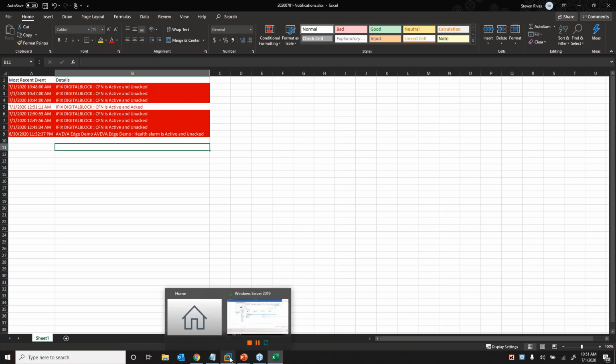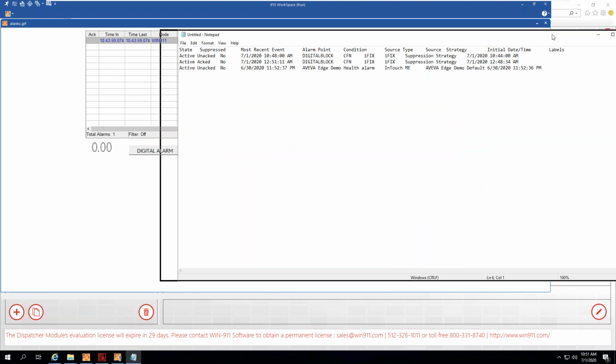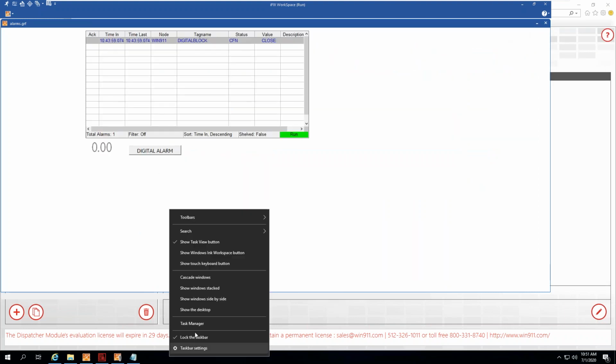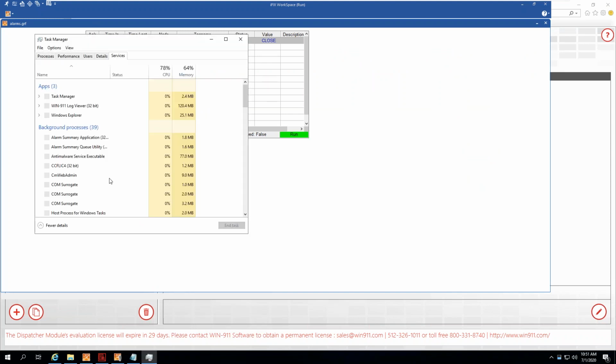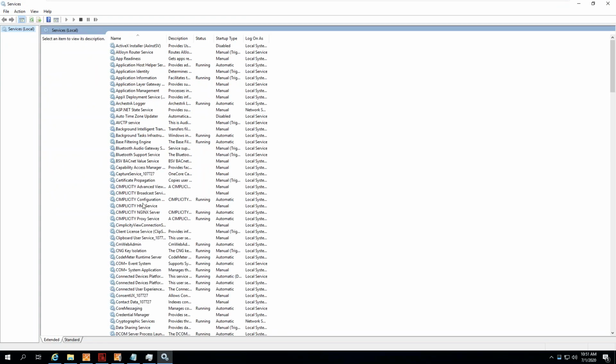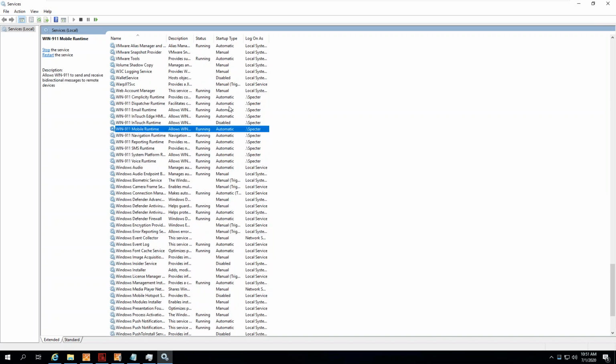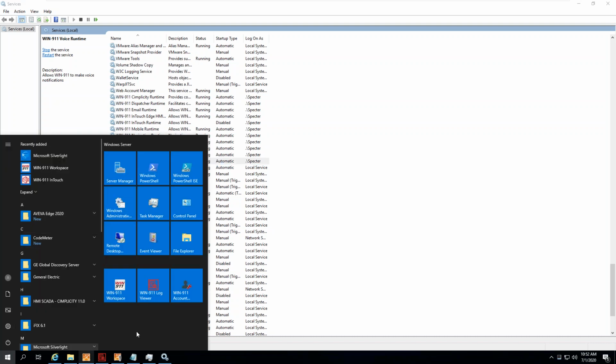All right, so actually there is one other thing that's not on the agenda that I wanted to show you guys. It's this account change utility. When you install WIN-911, you have to specify a Windows user account to run all your services, and if that ever changes, it's kind of a pain to change. So we made a quick utility that will allow you to change this user account. I don't have another user account to change it to at the moment, but you can see we've got all these WIN-911 services. They're all running under a certain user. We also have application pools running in IIS, and those have to be changed too. Those are even more difficult to change.